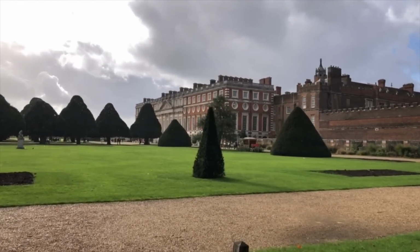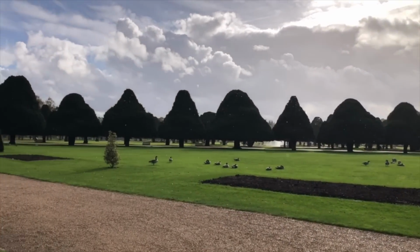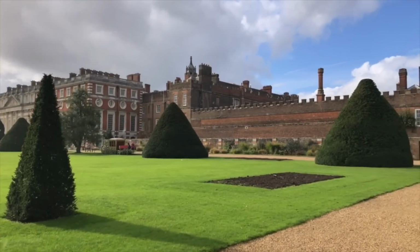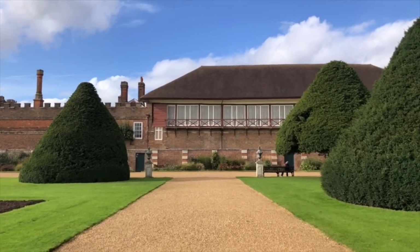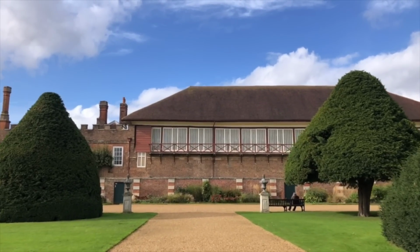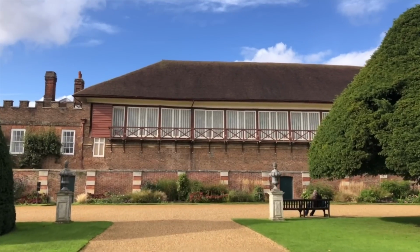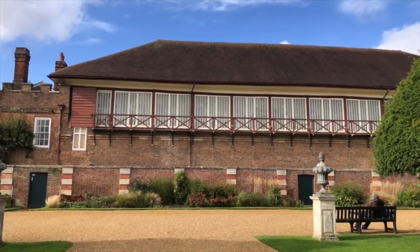As we circle back toward the palace, we've got a great view of those toadstool-shaped yew trees, and a herd of geese as well. You can see it started to rain a little bit. And then here, an interesting red brick building. This is a 400-year-old royal tennis court, formerly belonging to Henry VIII. Yes, really. To be fair, it was originally built for Cardinal Wolsey between 1526 and 1529, but I'm not sure how many games he managed to squeeze in before Henry snatched it off him.